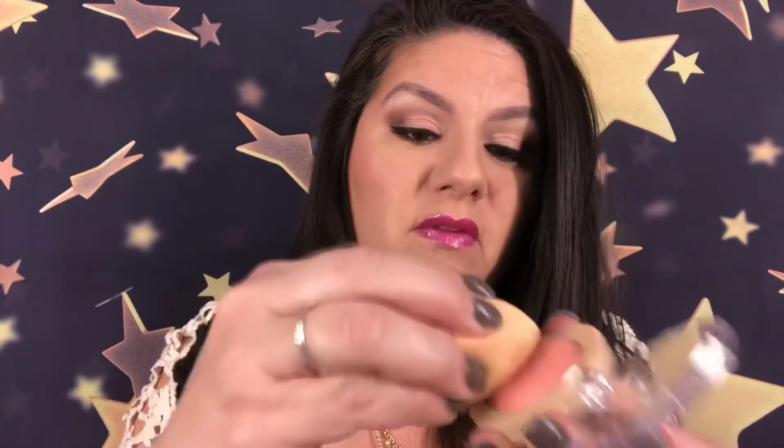So I'm going to take it on the side of the clean beauty blender here, just kind of bouncing. This is how I do it. Bounce it back and forth, kind of pushing the putty in the middle. Let's try this cheek. So I really don't see much color from this one. Guys, that didn't come out with hardly any color at all.